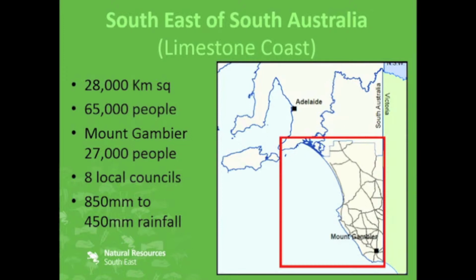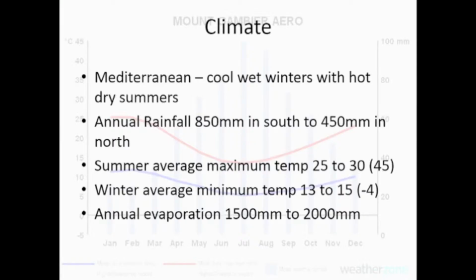We deal with 8 local councils, and we've got a sort of Mediterranean climate with rainfall from about 850 mils to 450, typical of most of South Australia in the agricultural areas. However, our summers are milder and our winters are a bit cooler, and we have a normal sort of evaporation range for that part of the world.